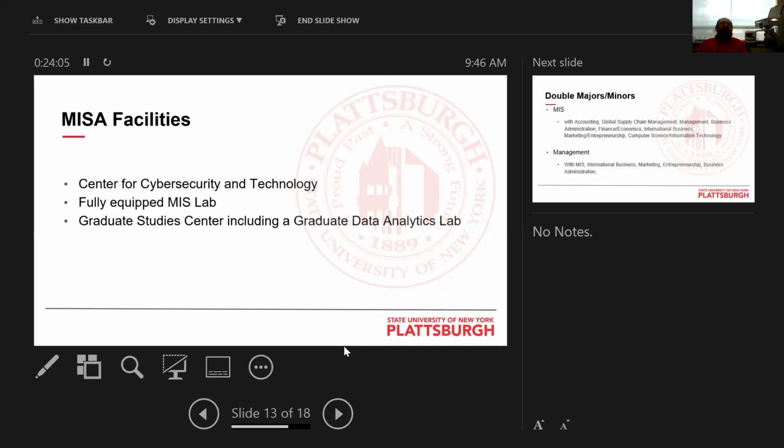And then for our graduate students, we have a separate graduate study center where they can work collaboratively, and that includes a separate lab for graduate students. And that lab is only for graduate students. But we also have facilities and study centers and study rooms and project rooms within this building that are open to all students. And there are some rooms that can be reserved by students for specific times.